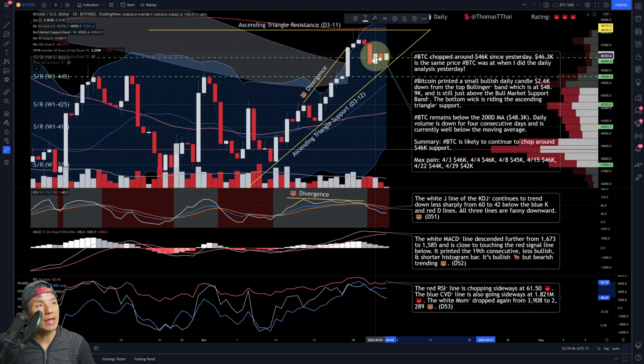And it crabbed sideways. The last time I did this chart was right here, and I mentioned that it's going to crab sideways. It literally did. It just went straight across at this green dash line, roughly around 46k, and right now it's just about above it at 46.3k.